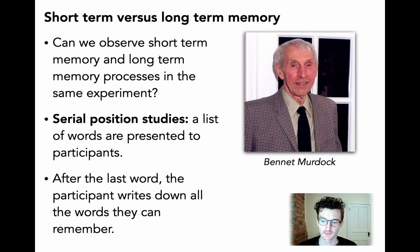And when you do this, you see something kind of cool known as the serial position effect. And so your memory for this list of words will be enhanced for the initial words that you saw on the list and the final words that you saw on the list. This serial position effect was actually first noted by Ebbinghaus in the 1800s when he was examining his own memory of words. But what this effect gets at are sort of the interacting processes that make up short-term memory and long-term memory. But let's do an example of how a serial position study might work.